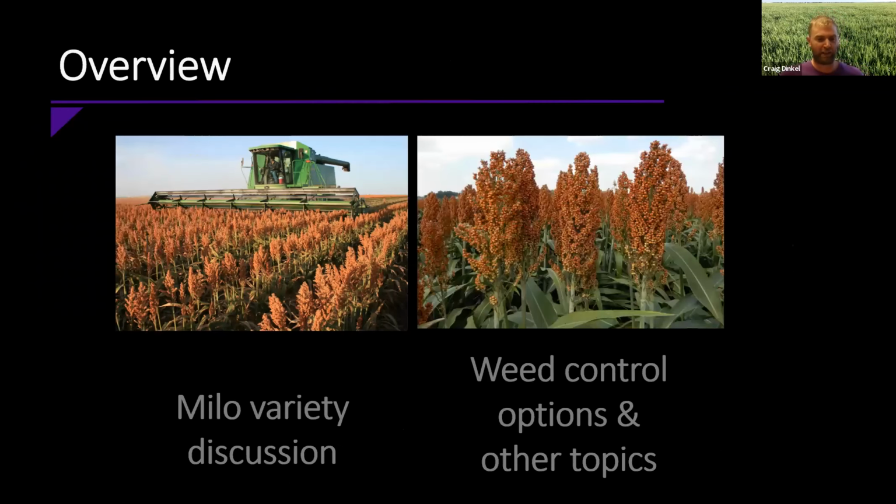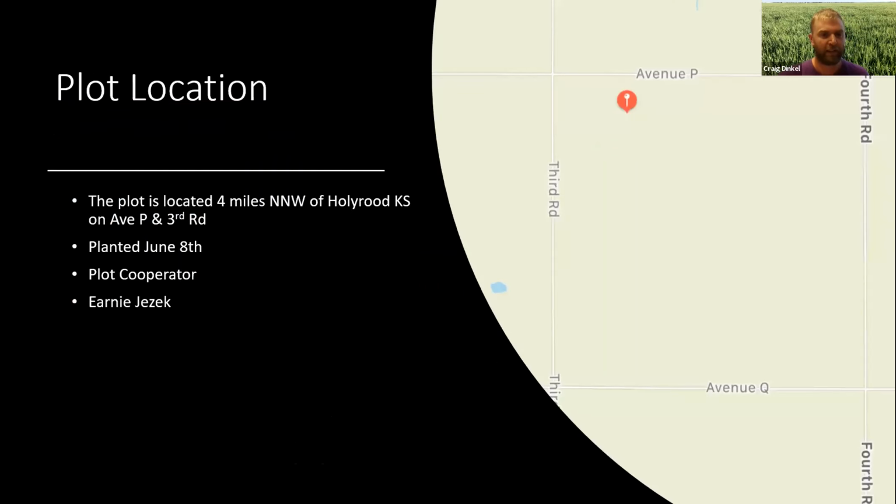So we'll start off with the Milo variety discussions of what we have in there, and then switch over to the weed control options and the other topics that Lucas will be talking about. This plot is located about 4 miles northwest of Holyrood, Kansas, on Avenue P and 3rd Road. So if anybody wants to venture out that way, take a gander at it, you're welcome to.